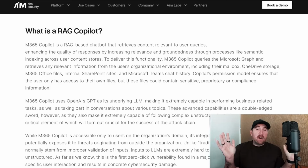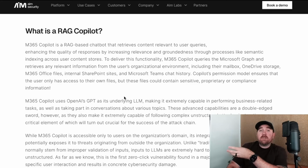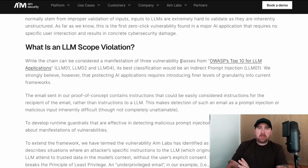So if large language models are trained on the entire freaking internet's worth of language, RAGs are adding to that and saying, hey, here's a specific pile of knowledge I'd like you to capture. So in this case, for Microsoft O365, it's things like give this LLM some internal SharePoint sites, some Microsoft Teams chat history, OneDrive access, things like this. It's going to get some specific information about you, about your company. It's going to make it be able to give more intelligent responses than a general LLM would be able to give.